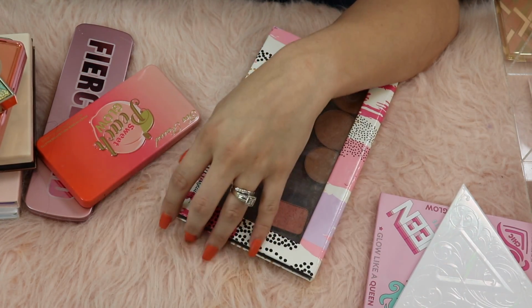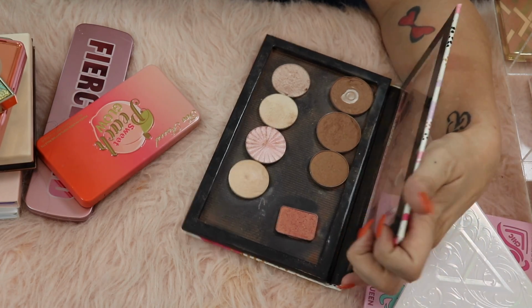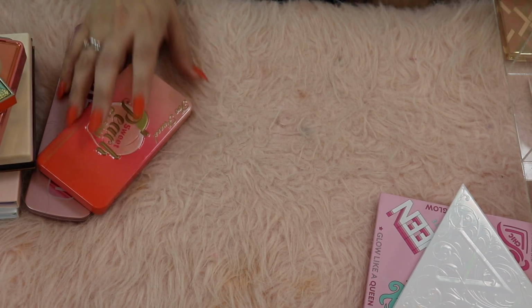You know, I really love the depotted Tarte palettes, even that Milani palette. I think all of those look really great. This just stresses me out. So this is going to go. I might keep this Z palette though, I don't know. But the products inside are gonna go.